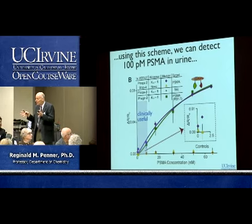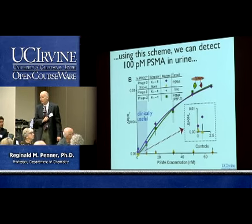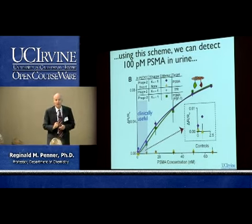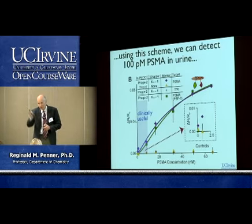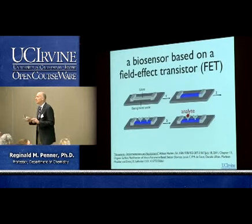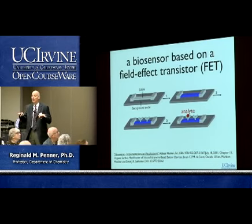And this little data point right here is 100 picomolar. To our knowledge, this is the first time anyone's been able to detect a cancer marker in urine at such a low concentration. It shows that this idea can be used to do cancer detection in urine. So it makes us very excited. This is actually the data of Kritika Mohan, who is sitting right over there.